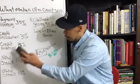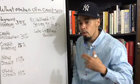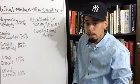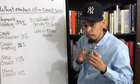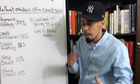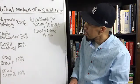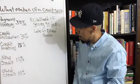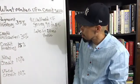Now, your credit history. Credit card companies look at credit history in 24-month intervals. As I stated in a previous video, what is a credit score? The credit score is made from an algorithm that's based on risk analysis. So 350 being the lowest and 850 being the highest, that's the range they're gauging from. What that is for is to measure the likelihood of you going 90 days late on a 24-month basis. So in every 24 months, they want to see how likely you are to be 90 days late.